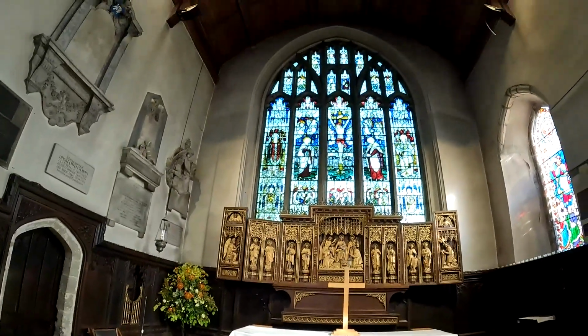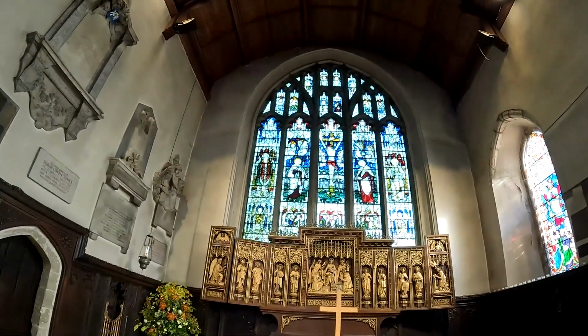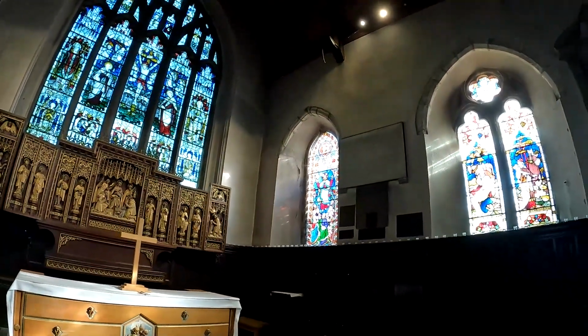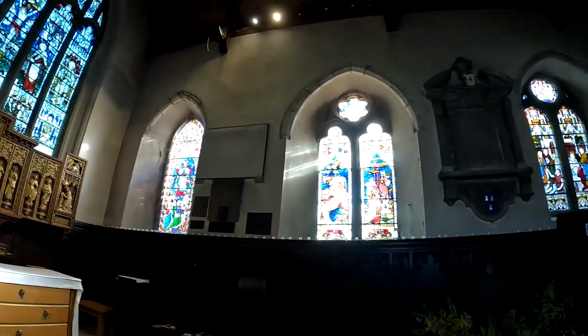And a beautiful stained glass window to the east end of the church. And then on the south side, where the sunlight is beginning to stream through, look at those. It's beautiful. And another one just there.